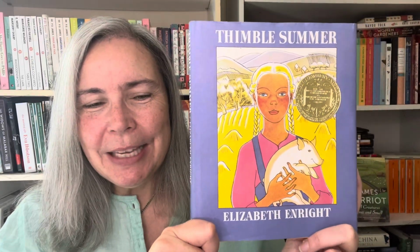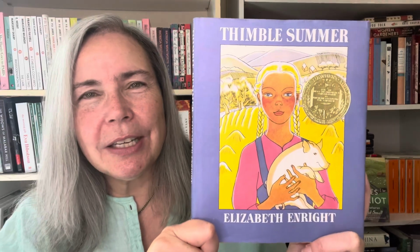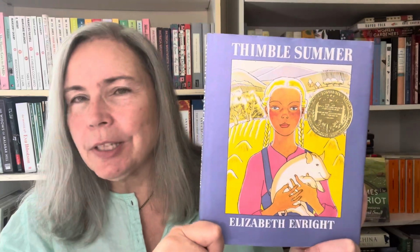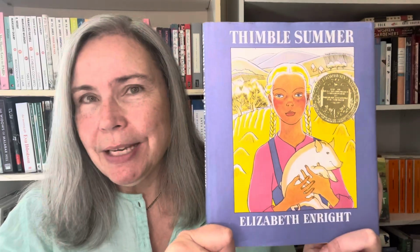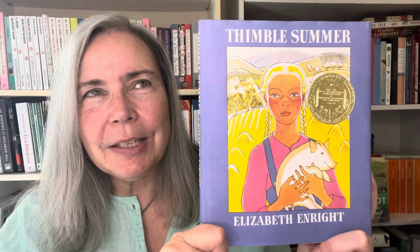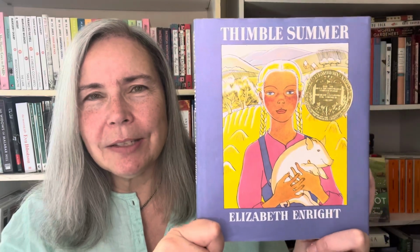And it's just such an interesting, heartwarming story of life then. It's definitely a product of its decade, of its time, in terms of the language and references used. But that being said, it is absolutely worth your while. It is a charming read, and it really gives you a portrait of a life that used to be lived in the 30s in the United States in the West, and really evocative. So I would recommend Thimble Summer.